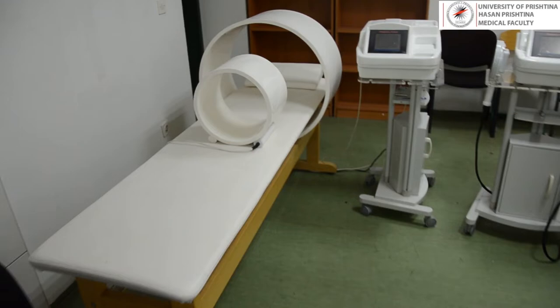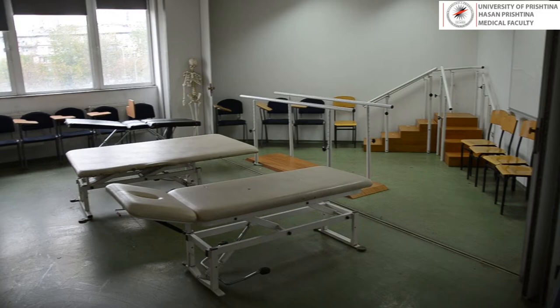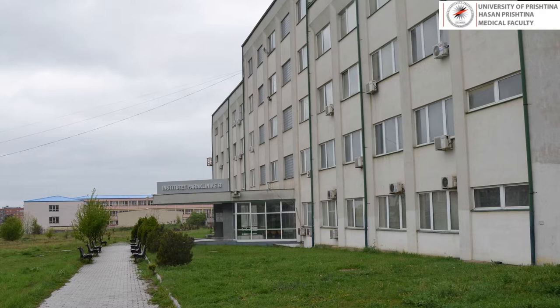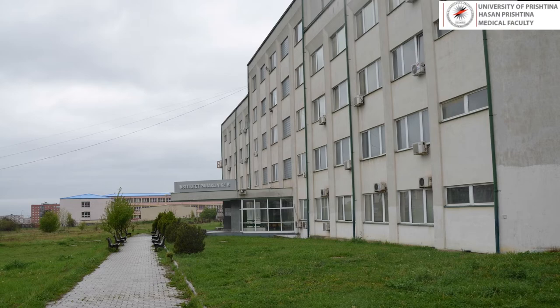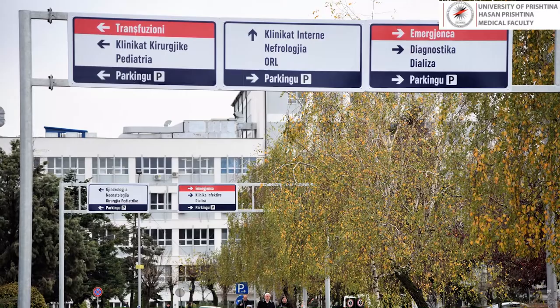Additionally, the laboratories are provided with a training Bobath bed and gait training equipment, including a training staircase and parallel bars. Besides Institute B, where the presented equipment and devices serve to ensure effective student preparation for attainment of practical skills, there are also clinical facilities within the University Clinical Center of Kosovo, which provide expert clinical education and experiences for our students, sequenced in inpatient and outpatient settings.